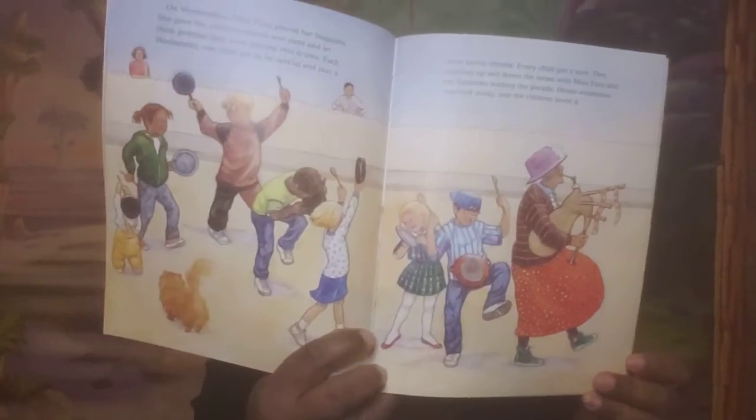On Wednesdays, Miss Tizzy played her bagpipes. She gave the children spoons and pans and let them pretend they were playing real drums. Each Wednesday, one child got to be special and play a silver penny whistle. Every child got a turn. They marched up and down the street with Miss Tizzy and her bagpipes leading the parade. Hiram sometimes marched along, and the children loved it.